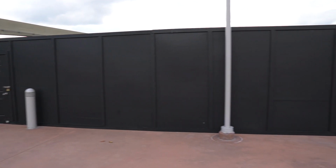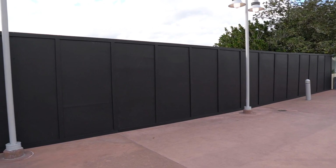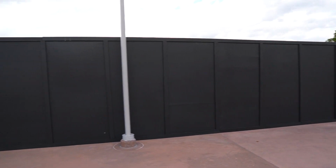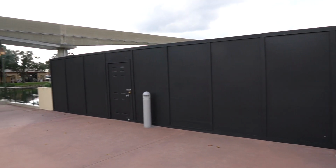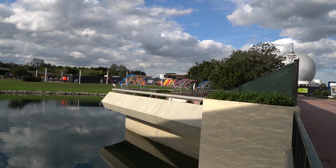Looks like Disney has put up a construction wall in front of the splash pad. I wonder if they're taking it out or just making some modifications on it. Well, from this angle, it looks like the splash pad is still there.